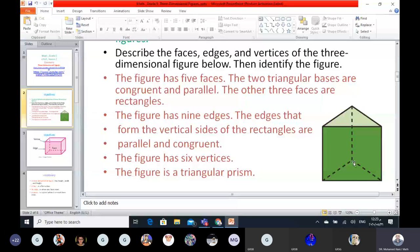And here we have a rectangle also. This is the face. So now we have five faces. The two triangular faces, this is the first triangle and this is the second triangle. The first base and the second base are congruent and parallel. This base and this base are parallel, and this base are congruent.